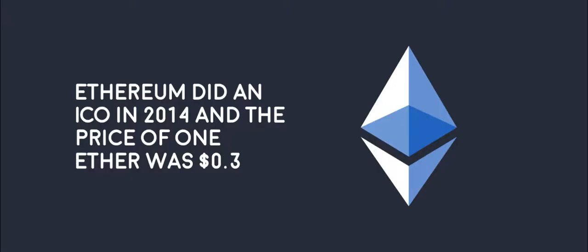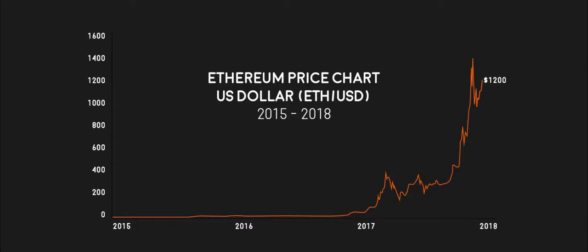Ethereum did an ICO in 2014 for $0.30 per Ether, or one coin was to be bought for $0.30, and today each of those coins is valued at around $1,200. So that is the magic of ICOs.